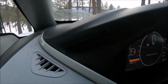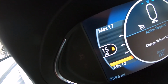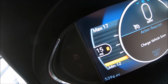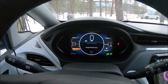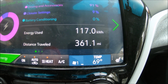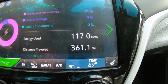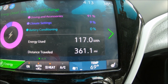And here we are. We got 15 miles left. This turned amber at 15%. I checked that real quick on the app here on the tablet. And so yeah, we made it all the way. We did a total of 361.1 miles and used a total of 117 kilowatt hours. So we almost used the full battery capacity twice, only almost.